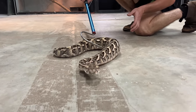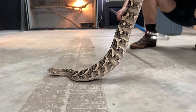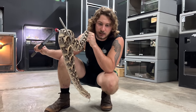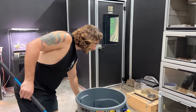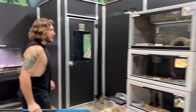I gotta be real careful not to reach too far up the snake to grab its tail, because this snake can whip back in a split second, and it's got such a nasty necrotic bite, it will cause gangrene, rotting your flesh off. It's a nasty, nasty bite. We're gonna put them in the can, so we can hold them right in there while we clean this enclosure, because this guy's a Picasso, and he rubbed that spicy meatball all over the place.